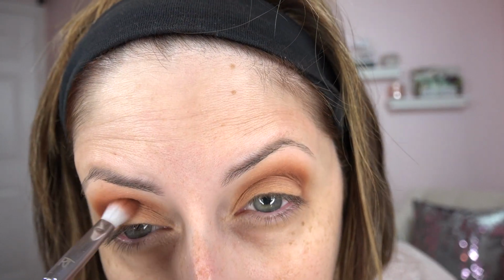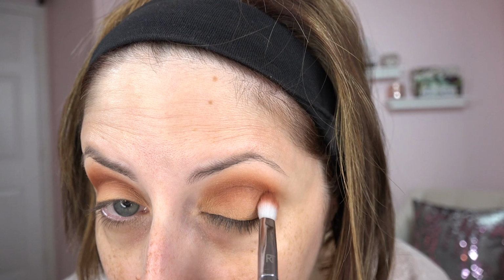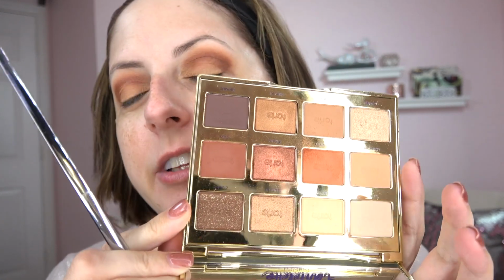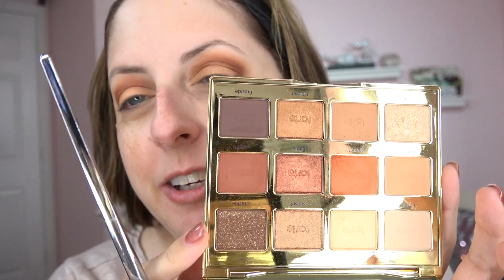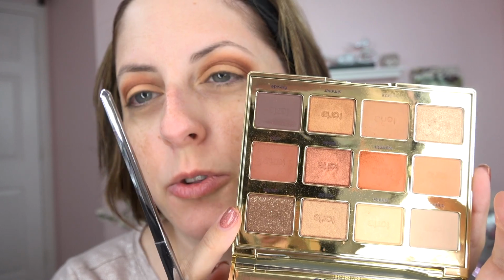Of course, I have a huge lid, so I like to try to make my lid look a little smaller by bringing crease colors kind of low onto it. I like it already. Okay, I'm going into the outer corner. I have to make a decision here. Crackle. I love this. Look at that glitter. Yeah, I'm gonna have to do a larger outer corner with Crackle and then put this on. I'm just gonna have to.